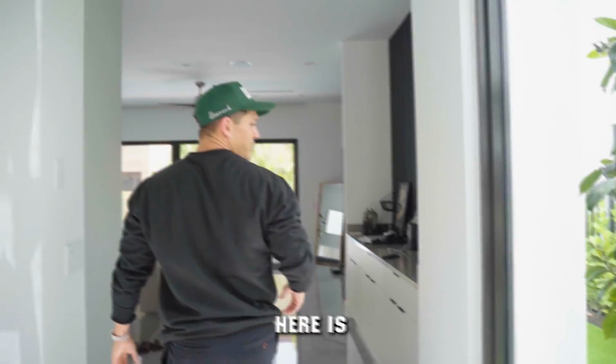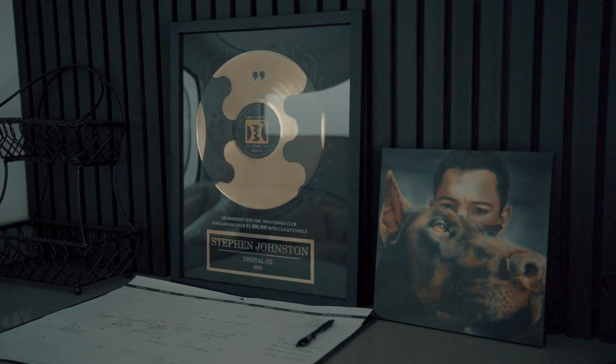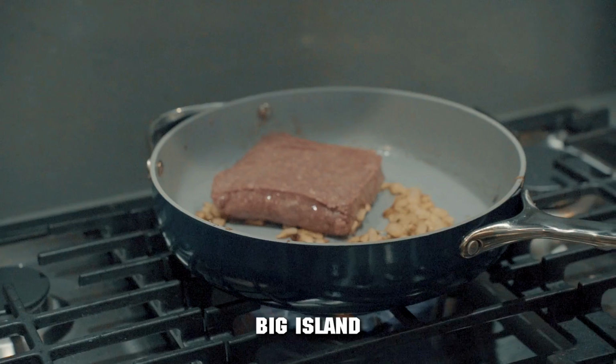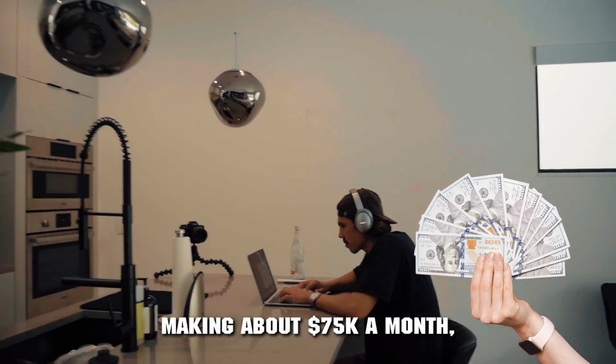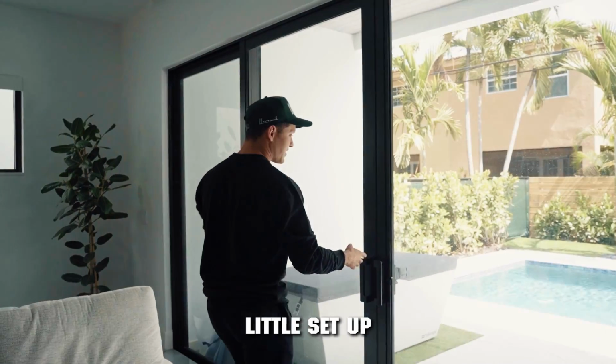Yeah, come on. Here is the living room and the kitchen. Wow. Kitchen's huge. The island's huge. Big island, gas stove. This is actually my boy, Hayden. He runs an agency. He's about 75K a month. He's just working right now. Got the cold plunge, little setup out here.